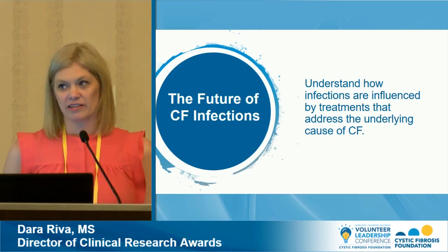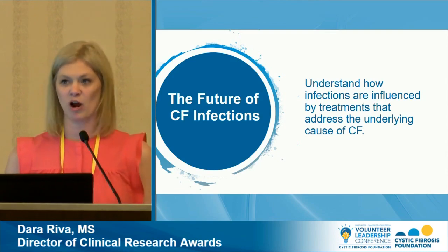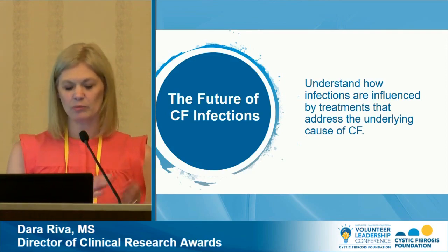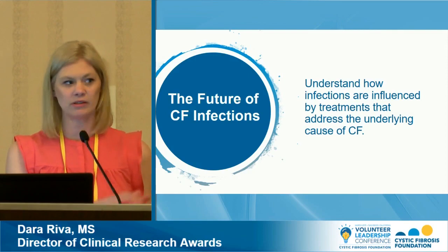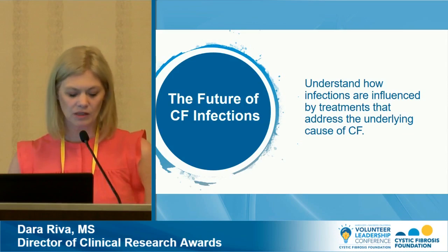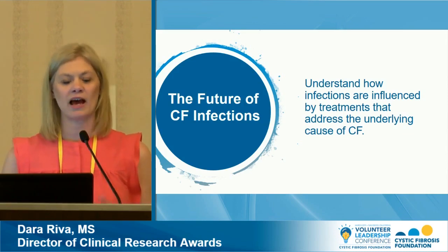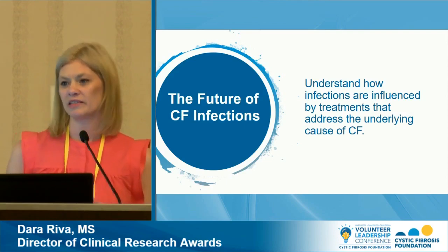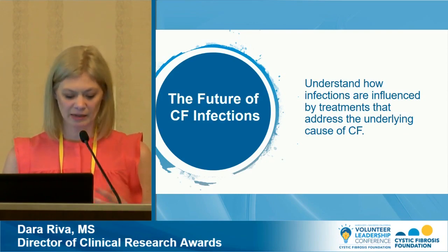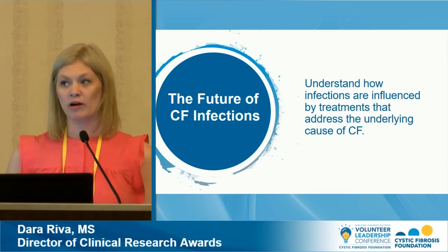So one of the largest studies that the CF Foundation has ever funded for investigator-initiated research is the PROMISE study. The PROMISE study is going to look at people who are about to start the triple combo and then follow them for an amount of time after they start the triple combo. The PROMISE study is looking at so much more than just infection. It's going to be looking at CF liver disease, CF-related diabetes, GI symptoms. It's also going to be looking at how somebody can clear their mucus. But infection is a really big part of this.